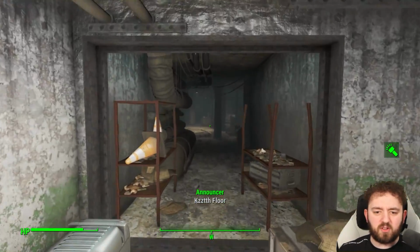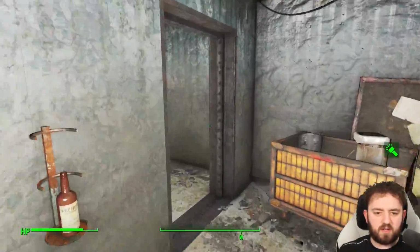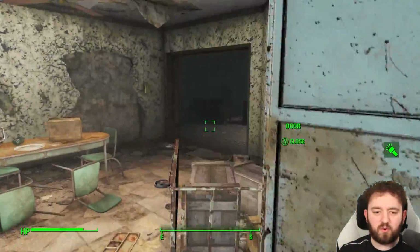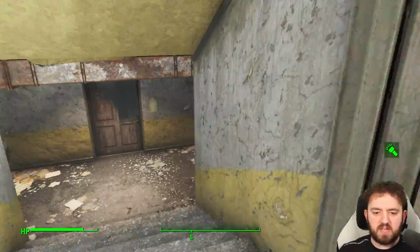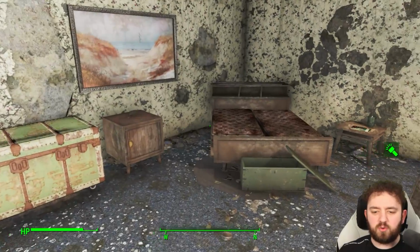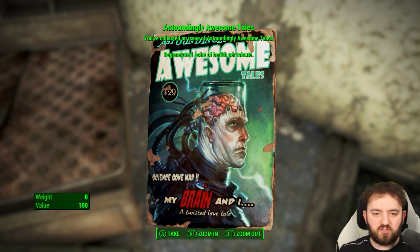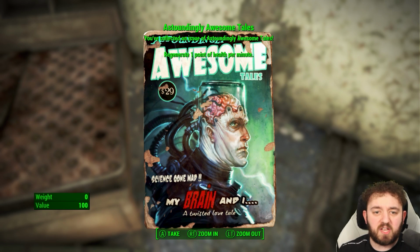Once we're in, we can just jog our entire way down here to the left-hand side. I've done this run a few times, so I should get the direction correct. Yep, into the kitchen, take a left here into what appears to be some sort of living room, and then down here to the right, boom, steamer trunk, you know you're in the right room. We'll pick up the issue 1 called My Brain and I, A Twisted Love Tale. Really cool art. And as you can see, the regeneration of 1 point of health every minute. Again, pretty good. Alright, let's go get issue 2.